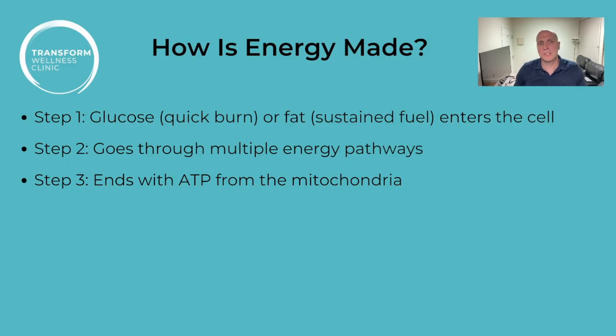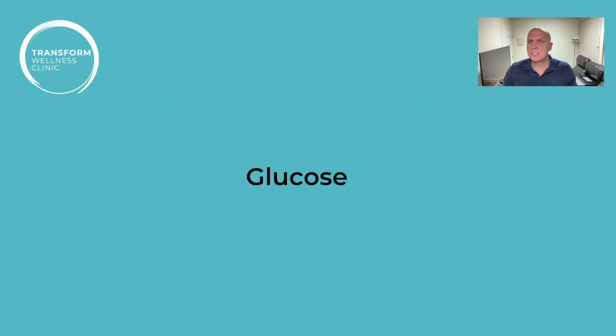So how is energy burned? Step one is glucose, which is a quick burn, or fat, which is our sustained fuel, entering the cell. Step two, it goes through multiple energy pathways, and step three ends with ATP production in the mitochondria. But let's start with glucose.